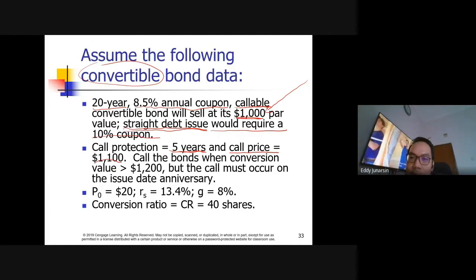This makes sense, right? Because you're enjoying the coupon payment. Suddenly, the company recalls the bond. You'll be unhappy. So your unhappiness has to be compensated, right? So they will redeem the bond before maturity at 1,100, but they will redeem the bond at maturity at 1,000. So this is secret information here. The company will call the bonds if the conversion value is more than 1,200.